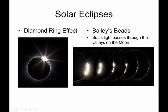There are a few effects that happen very, very quickly with a solar eclipse. One of them is called the diamond ring effect. When the moon is covering the sun and you get down to the point where there's one tiny little bit of the sun that shows through like a diamond engagement ring, that is called the diamond ring effect. How long does that last? Moments, just very, very quick moments.